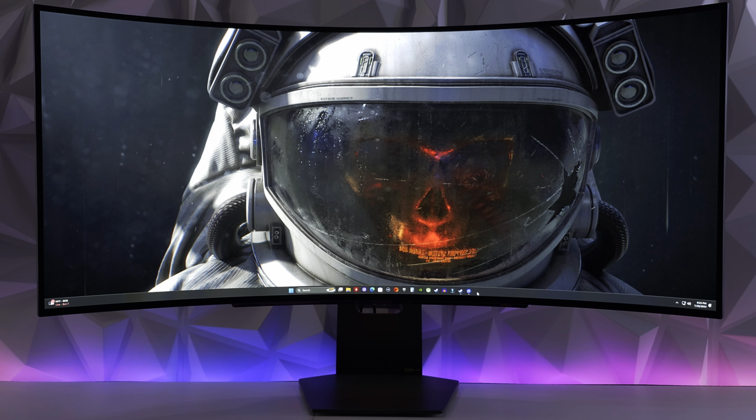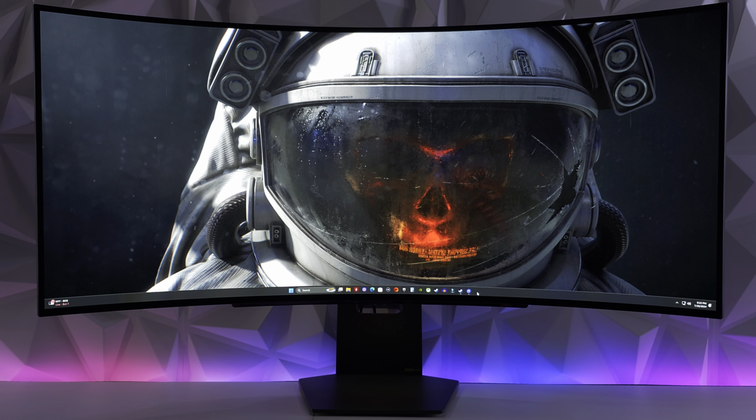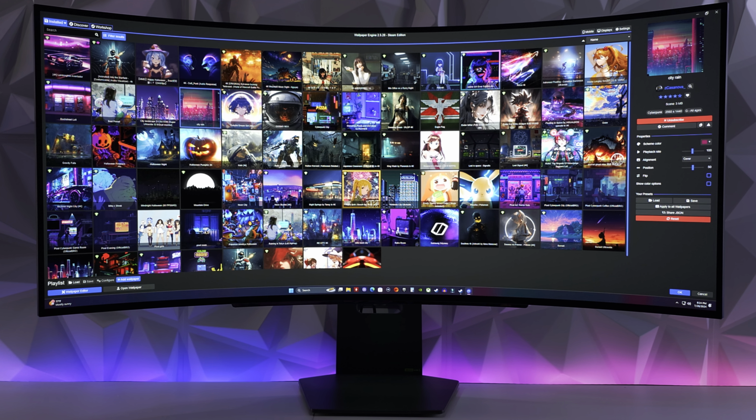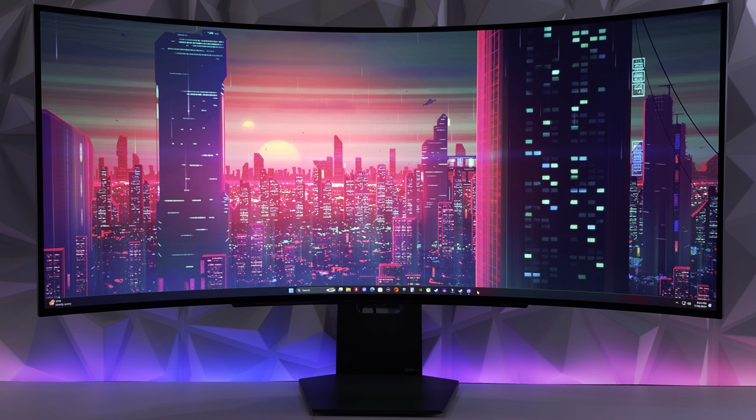But look at these colors. Even though it's not QD OLED, this is WOLED. And it looks fine. It looks awesome. It looks vibrant, colorful. And because it's OLED, very deep. I mean, look at the highlights. That's something where WOLED really stands out versus QD OLED.